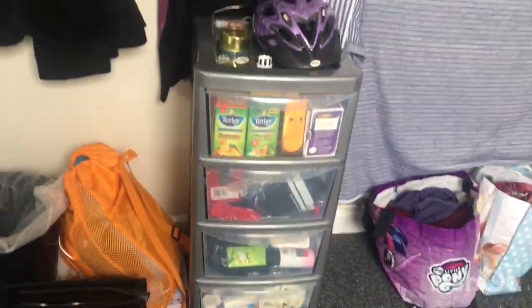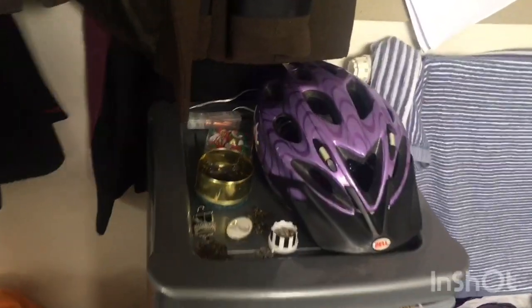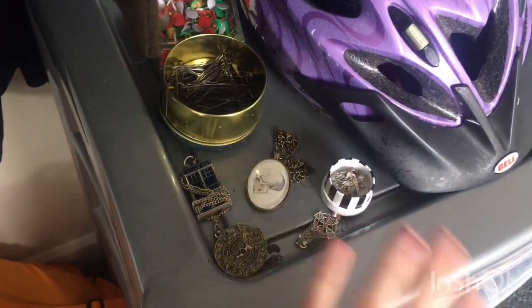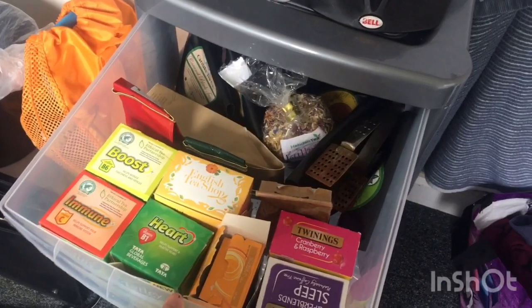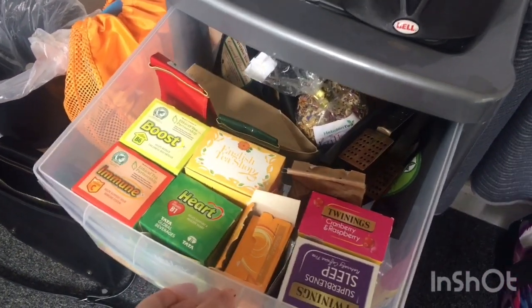Next to that, I have this set of drawers, which I brought with me and didn't come with the room. And on top of this set of drawers, I just keep my helmet for my bike, necklaces that I use quite often, bobby pins, and some push pins for the pin board. And in these drawers, in the first one, we have all the different types of tea, both loose leaf tea and tea bag tea, that I keep because I love me some tea.